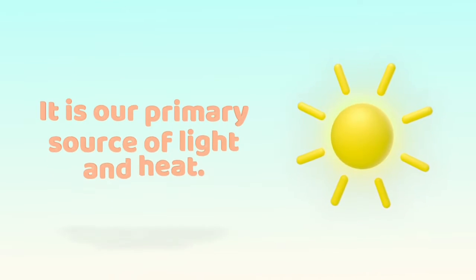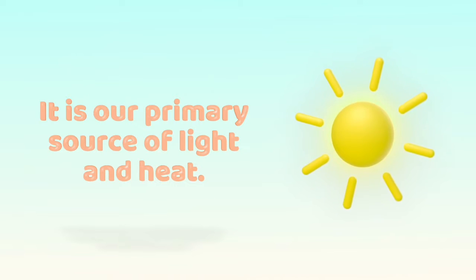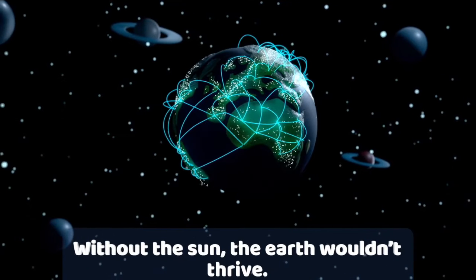You see, the sun gives off a lot of waves and energy. It is the primary source of light and heat, and without it, the world wouldn't be able to thrive, and we'd all be dead by now.